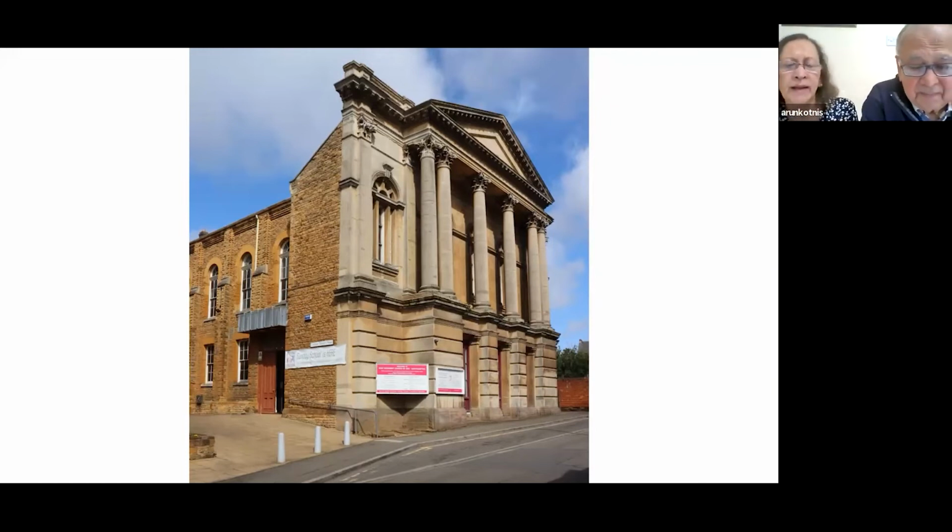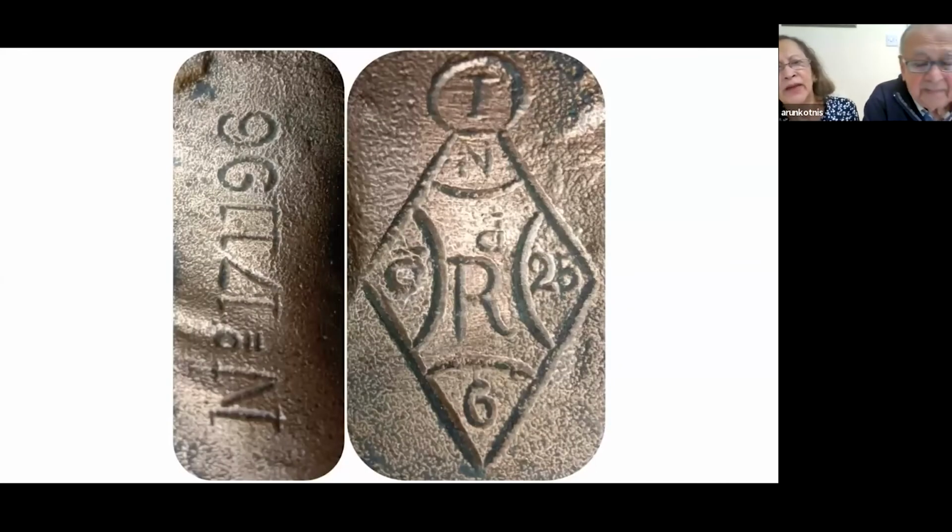So this is where William Atkinson got married, and he then lived in Northampton and worked at the iron foundry, which was the Eagle Foundry. And I think this was something which was mentioned by Arun earlier on. Eagle Foundry was where both these fountains were cast.